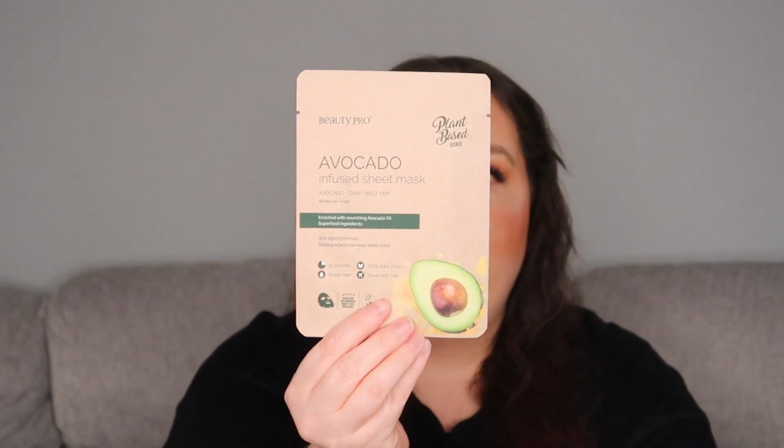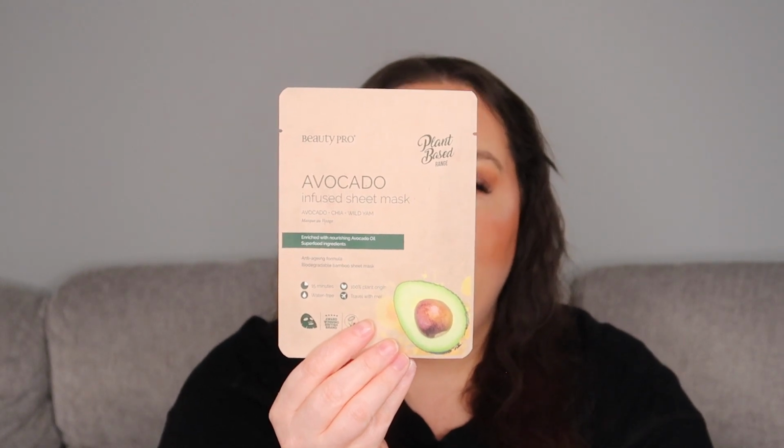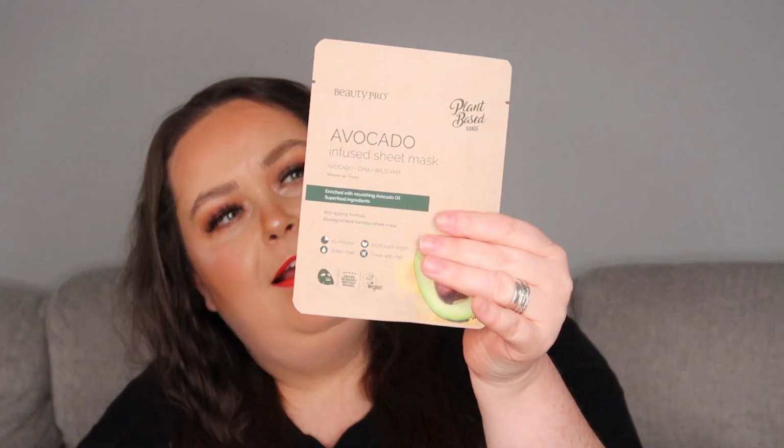Then we have a Beauty Pro plant-based range avocado mask, and this is a sheet mask, and this one again is vegan, and this is what it looks like. I've had this before in a box, though I've never got to try it because I never really get a chance to try my skin masks. I normally like having a stockpile of these. Everybody in my house enjoys using them. When we are allowed to go on holiday, they're a great thing to have in your travel bag, so you can pop one on the plane so that your skin doesn't get dehydrated. But obviously we're not going anywhere at the moment.